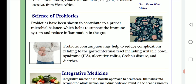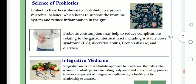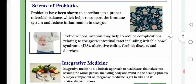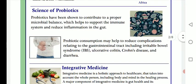Then the science of probiotics. Probiotics have been shown to contribute to a proper microbial balance, which helps to support the immune system and reduce inflammation in the gut. So probiotic consumption may help to reduce complications relating to the gastrointestinal tract, including irritable bowel syndrome, ulcerative colitis, Crohn's disease and diarrhea. So these are the beneficial activities of probiotics, and this is the basic science behind probiotics.